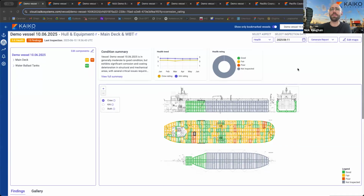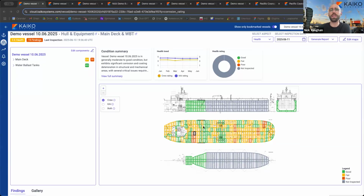So here we can see an overview of the condition of these results. And we can clearly see here with a very simple traffic light system of green, orange, red, good, fair, poor, mimicking that commonly understood industry categorization, the condition of any element of the vessel. So here we can see the main deck has been broken down in a structured way into elements that can be inspected by the crew. And in a minute, I'll show you how that works on the vessel when the crew complete these inspections. But we can see here clearly the results of not only the main deck inspection, but also for the ballast tank inspections that have been completed on board. So this is your overview.